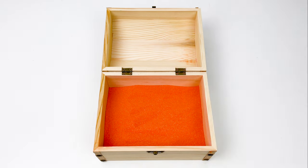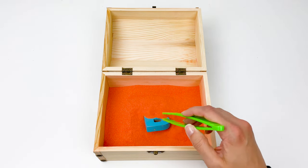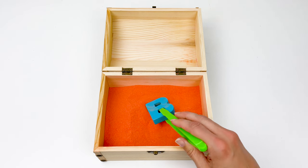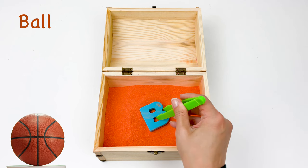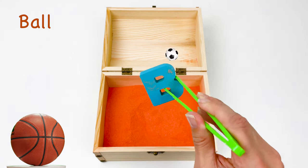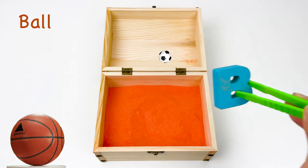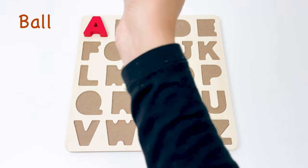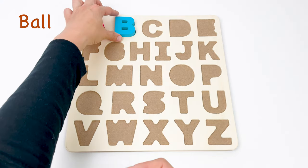Ooh, orange sand. Let's look for the next letter. There it is. B. B-b-ball. B. B is the second letter of the alphabet.